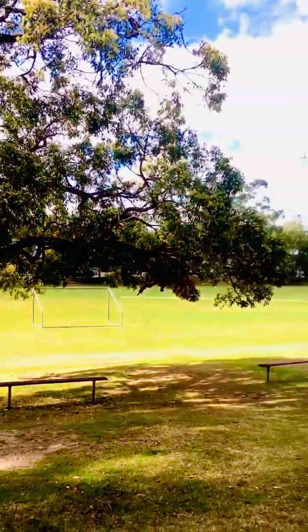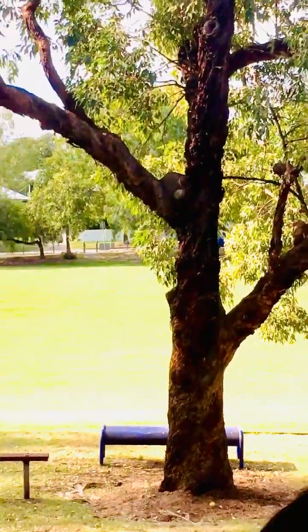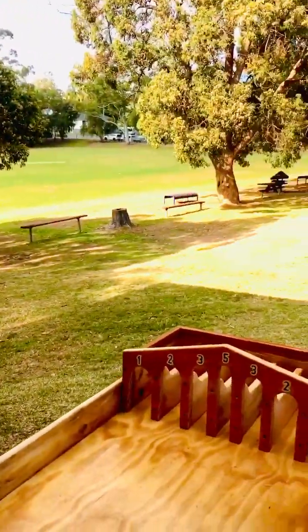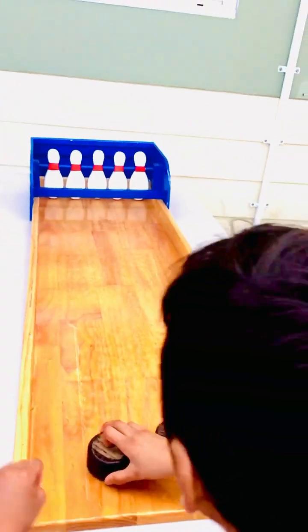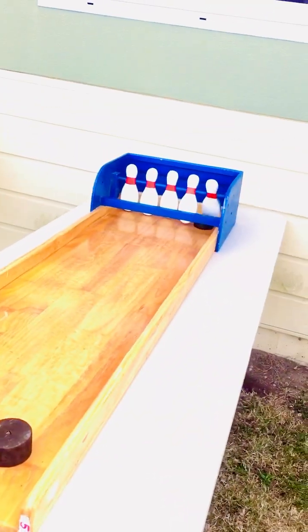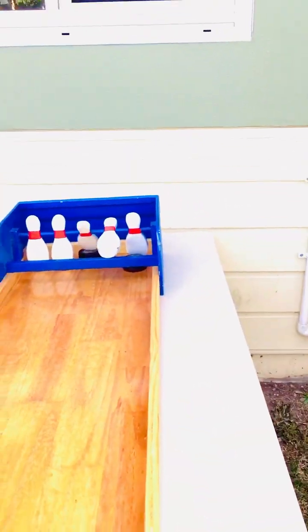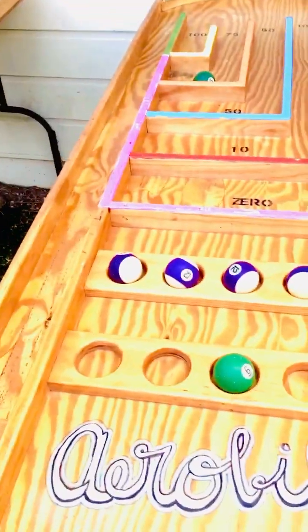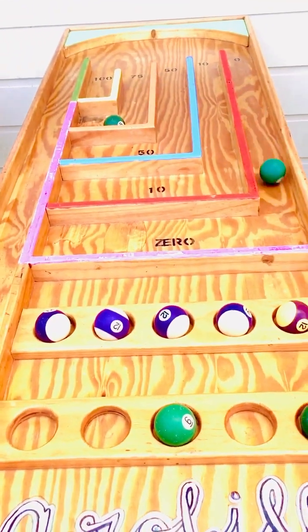That is the park, guys. Ground. They play cricket and all there. There you go, guys. Bowling. Only one. Let me see. Whoa. I love board games, guys, because it's made of wood and it's so nice, you know.